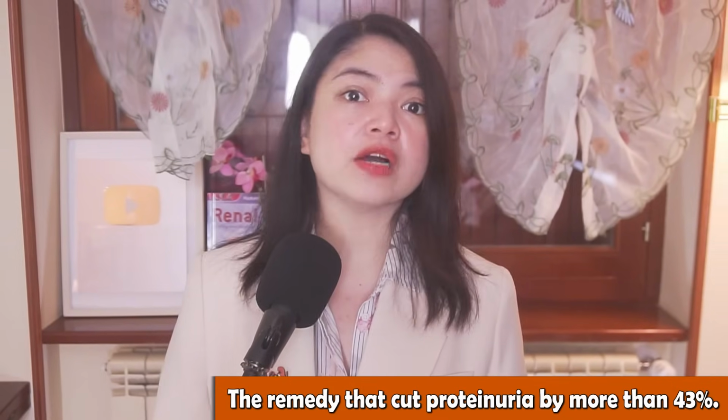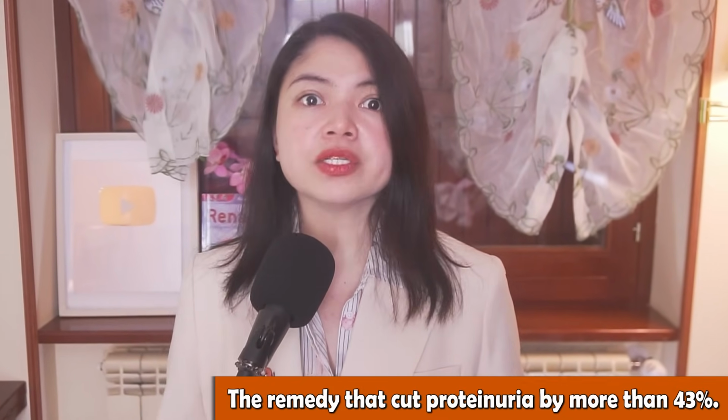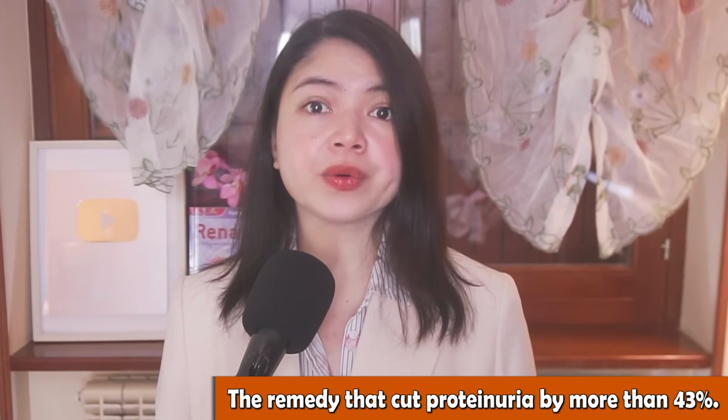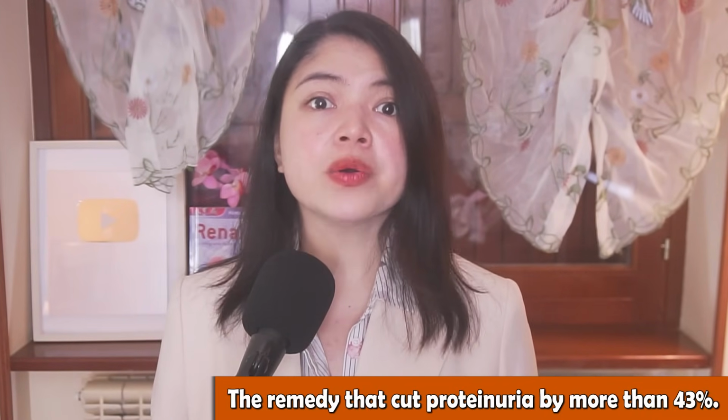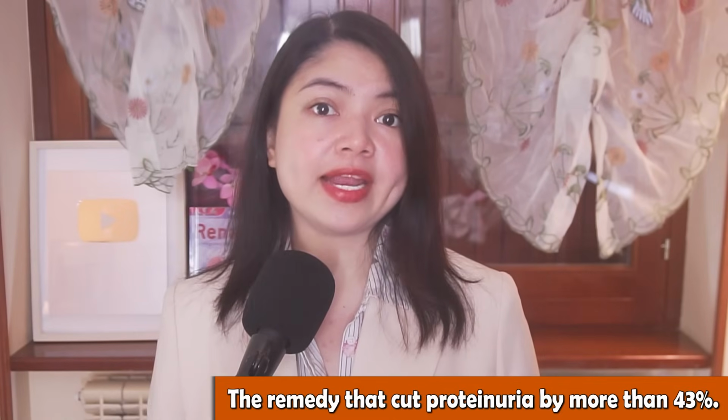Now, if you're thinking of trying this, don't go DIY. Seriously, don't just toss herbs into a pot and hope for magic. Find a qualified TCM practitioner who can guide you and make sure it fits with the treatment you're already on.